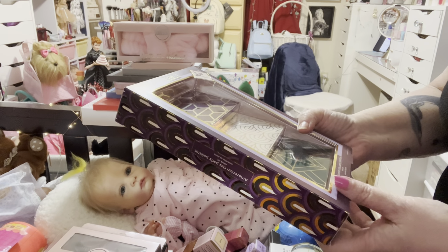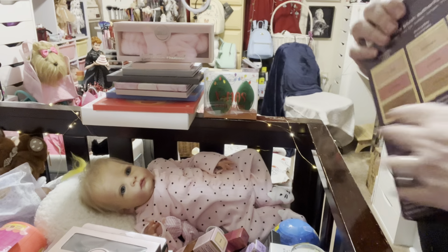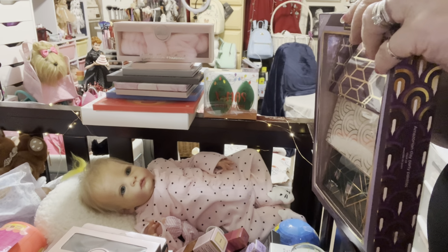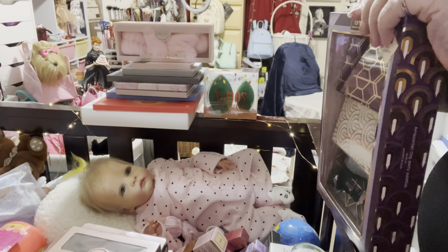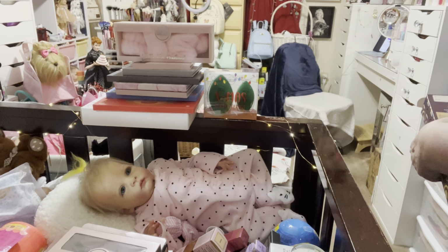And along with that, I got these ones. Amazon Clay Party Palettes Cheek Set. This is the cheek set. Next, I have to get the lipsticks so I can still get them, because this is a holiday collection from them. These were bought from Ulta.